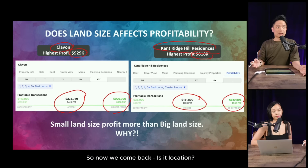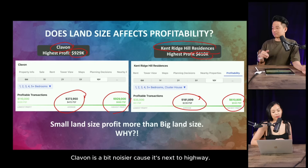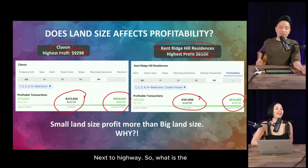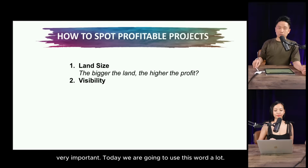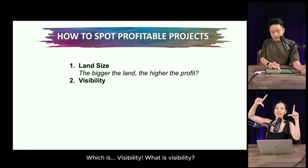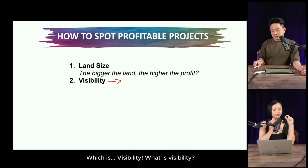Yes. So now we come back. Is it location? Clavon is a bit noisier because it's next to highway. Next to highway. So what is the difference? So next, very important, today we are going to use this word a lot, which is visibility. What is visibility? Visibility is this.